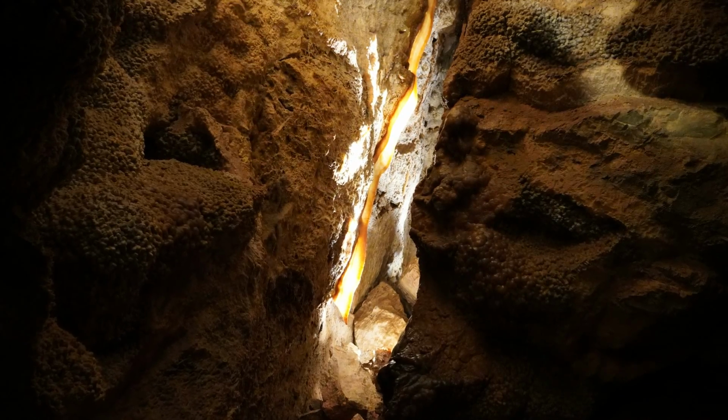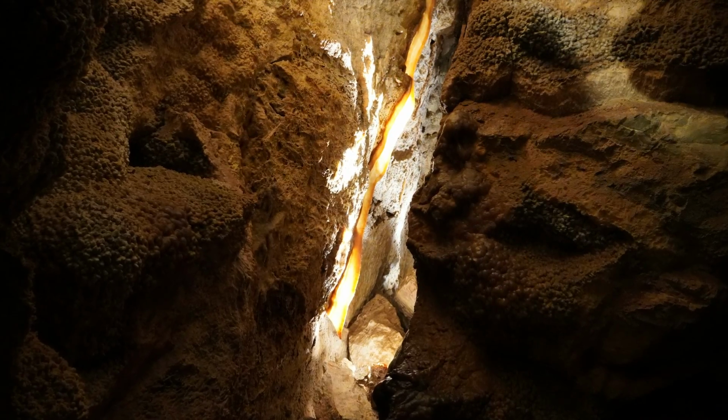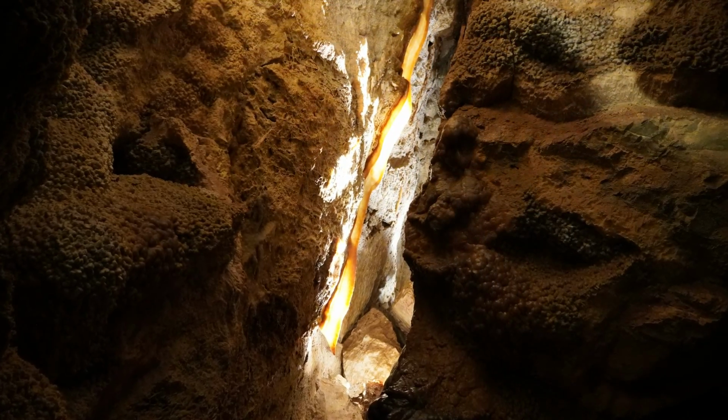We really liked Jewel Cave. That was one of the highlights. I mean, honestly, if we could say Jewel Cave or Wind Cave. Yeah, if you were going to make the decision between the two, Jewel Cave. And you'll see cave bacon. There's a very unique formation in there that's called cave bacon.